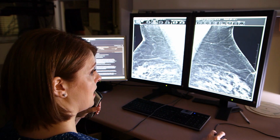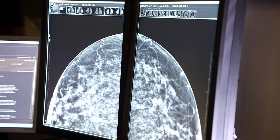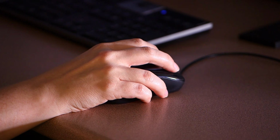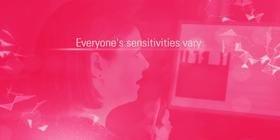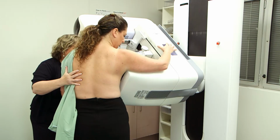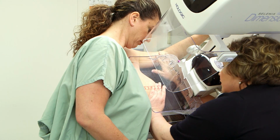The radiologist may need to examine you personally or may request more images to help see a part of the breast more clearly. This is fairly common and it doesn't mean something is wrong. Our radiologists are just being thorough. Everyone's sensitivities vary, and while many ladies agree having a mammogram is not painful, it is usually quite uncomfortable, and some women do find it painful. While the procedure may be unpleasant, it is necessary to make sure our radiologist can make the most accurate diagnosis.